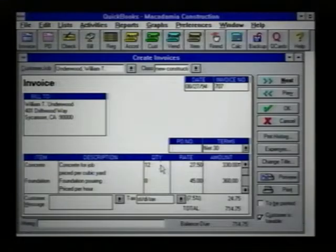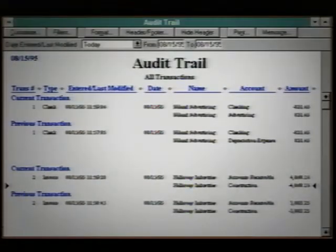Let's compare audit trails here. How does QuickBooks handle the old audit trail test? Great, let me show you. Here's an old invoice. You can go in and change any part of it that you like. Click OK, and it automatically adds the transaction to your audit trail.